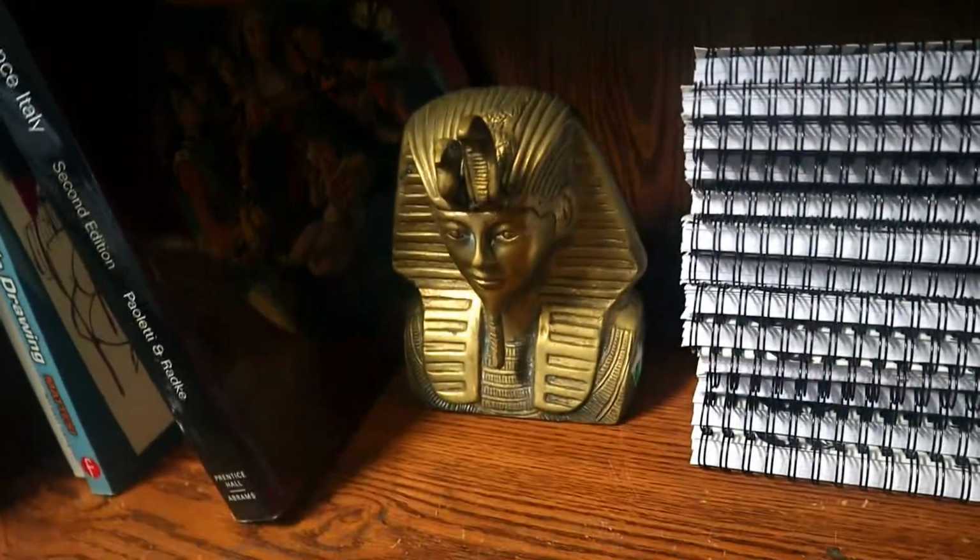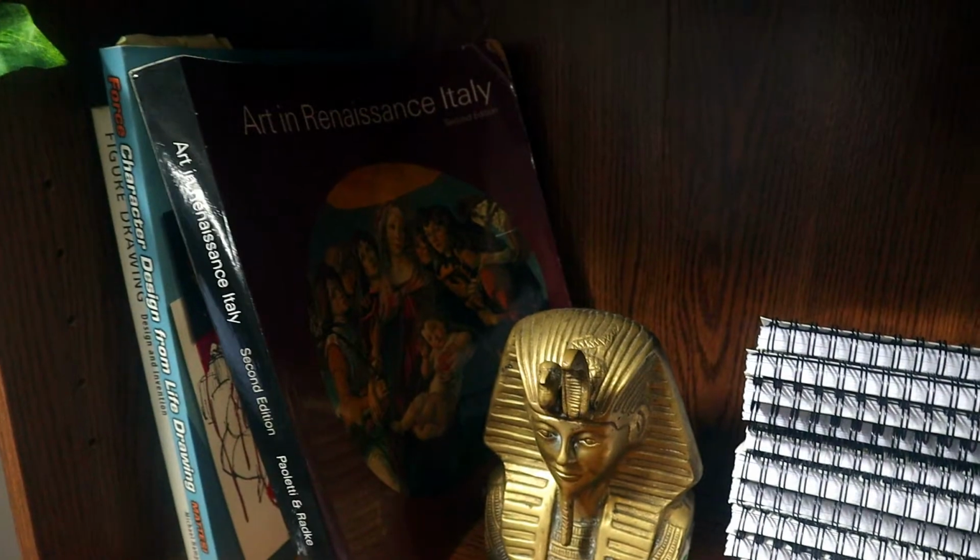This little bronze bust statue I got from a thrift store years ago. These are some of the art books that I have. I'm probably gonna be getting some more books. This is where my ring light lives. Up here, I have my little tassels. And these little crystal ball thingies, they are beautiful when the sun catches them and I open the blinds, and it's so pretty how it sparkles all over the room.